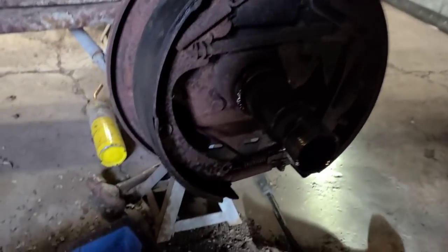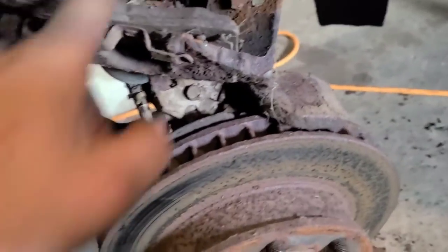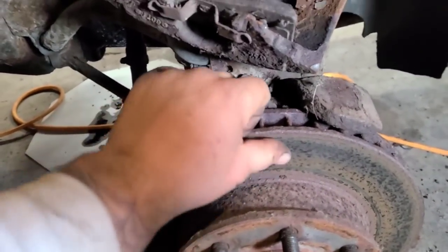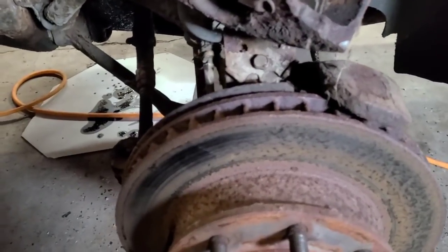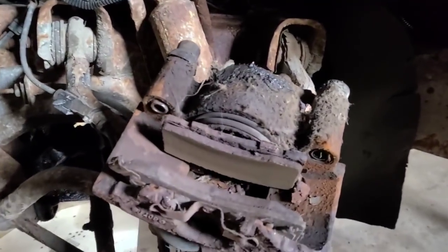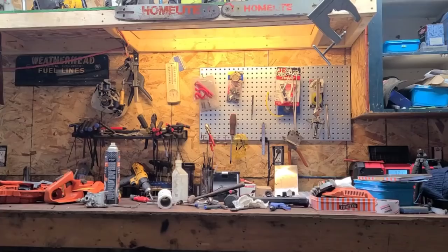Good times, friends. Oh, I call this victory. Same thing, I'll take these rotors off and spin them. This caliper is good, the other side is seized, but yeah. This thing's just been sitting too long, friends, and when you let these things sit in this climate, they rust real bad. But other than that, I'm happy. I don't see anything too untoward.